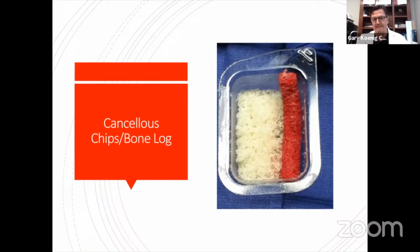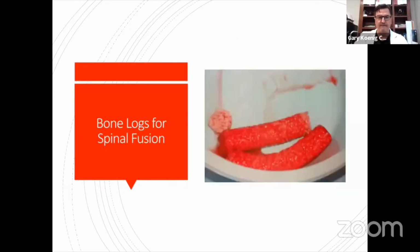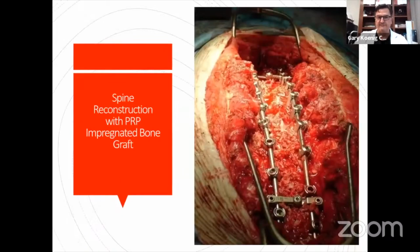Those actually can be placed in the gutters for spinal fusions, and also can be placed in cages. So sometimes surgeons will pack the cages with allograft material or autograft material, and we can add PRP to promote healing and promote fusions. There are the bone logs for spinal fusions. That's a spinal reconstruction case with PRP impregnated within the bone grafts.